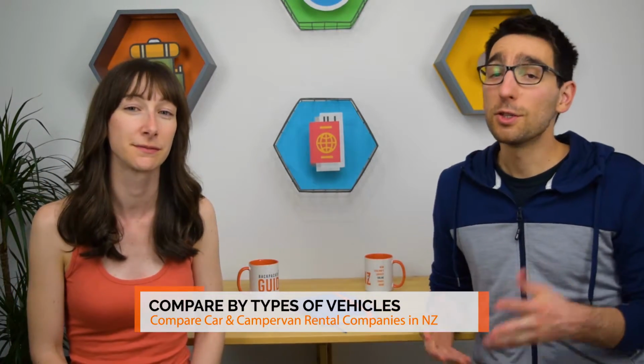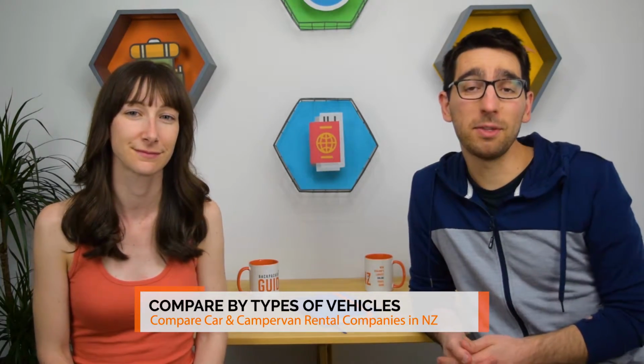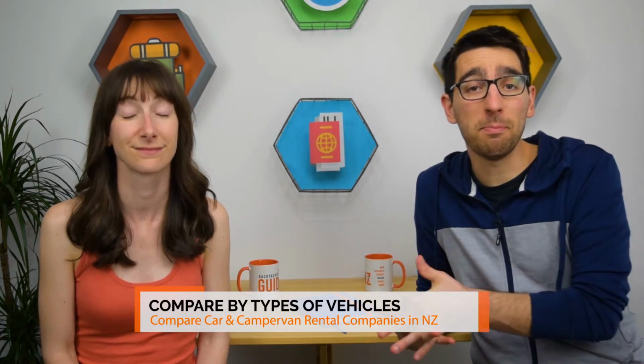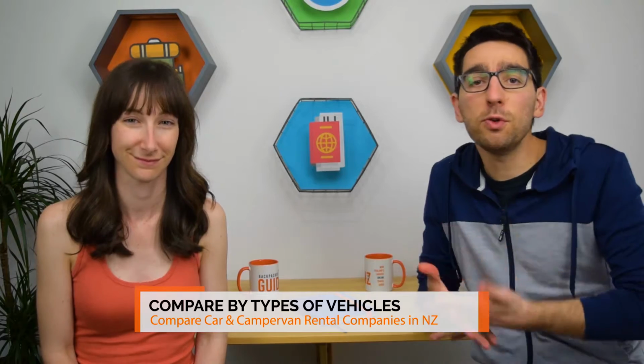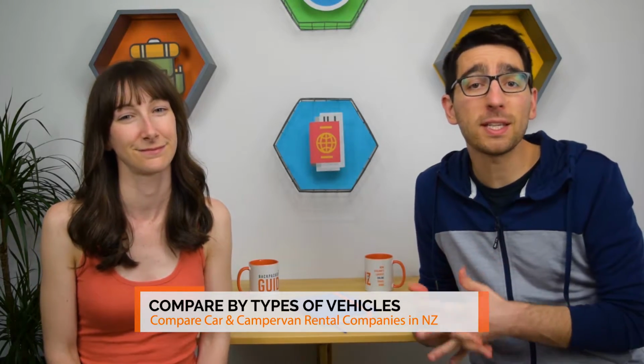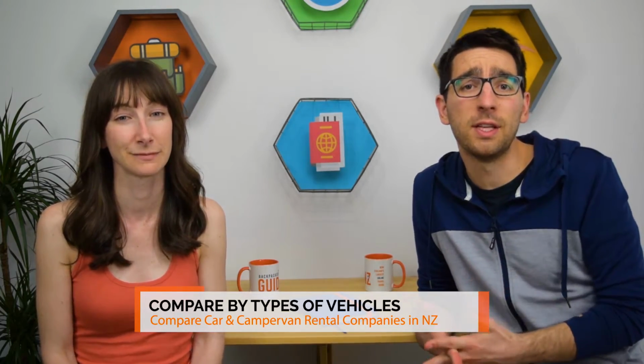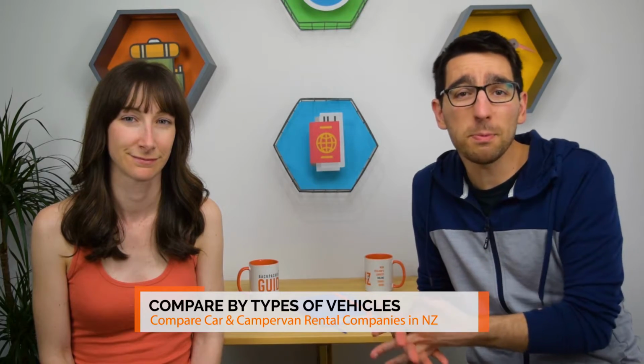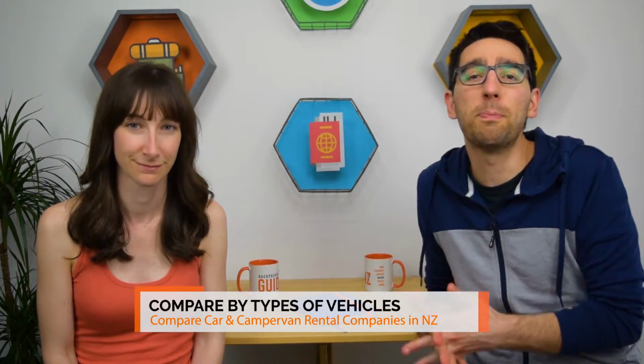Your next comparison should be the vehicles offered. Surprisingly enough, this is the main item on the list that many of us overlook. Blinded by the quest to find the best price, a lot of us forget to look at the year and make of the vehicle. This will have a huge impact on the overall cost of your trip, as gas prices are quite high in New Zealand, and the difference could be up to 40% for vehicle with a 5 to 7 years age difference. So try to pick a vehicle that is as new as your budget will allow.